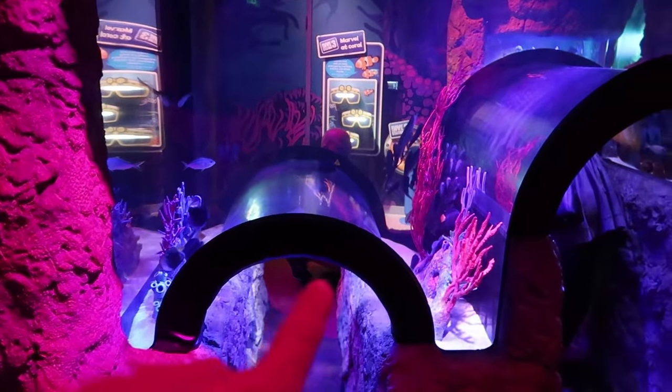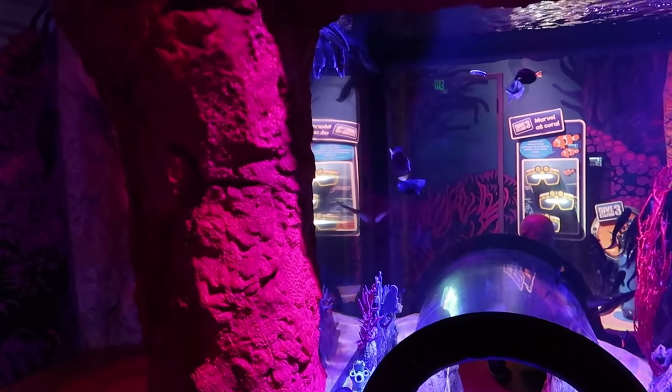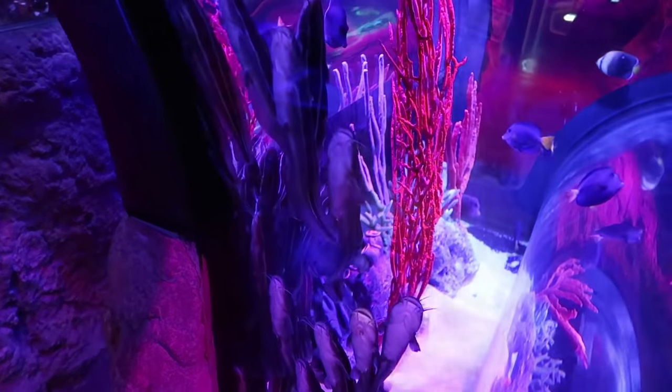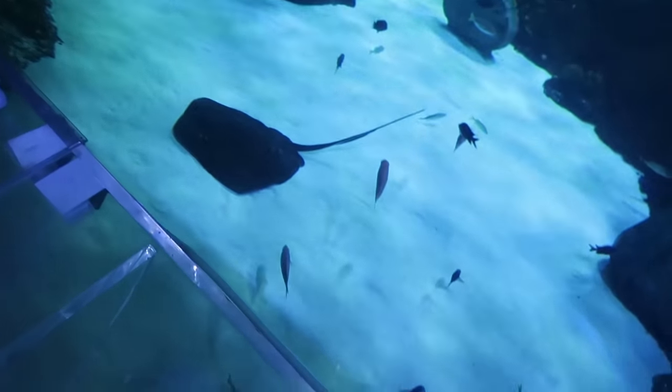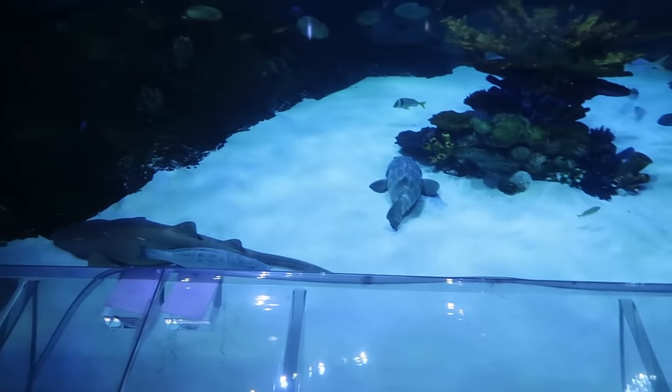Look at how cool this is. There's like two little tunnels that you can go through and see all the fish inside. Oh no, these fish are fighting. Don't do that. There's a group of catfish here swimming against the current. I have a 360 degree tunnel where we are walking through the fish tank right now.